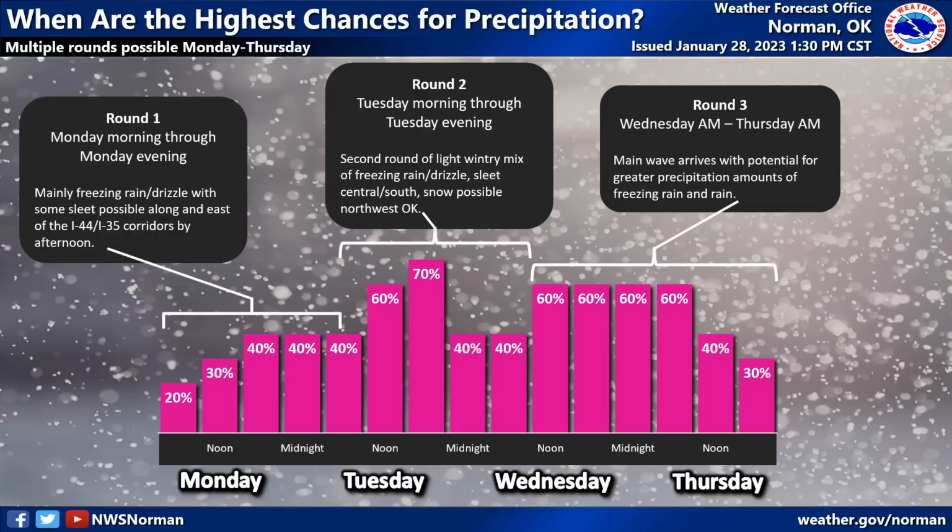Then finally by Wednesday morning, probably up through Thursday morning, the main wave arrives and we'll see a potential for more widespread precipitation, especially across the southern half of Oklahoma. So pretty good chances throughout the day Wednesday and through Wednesday night.